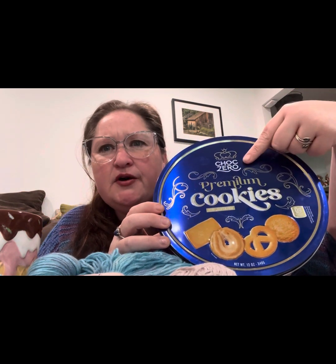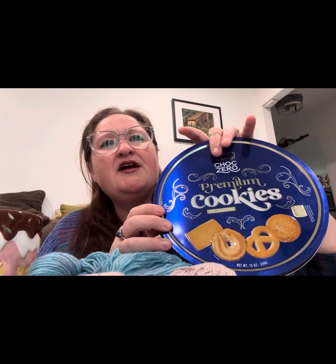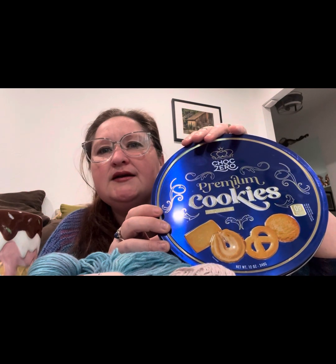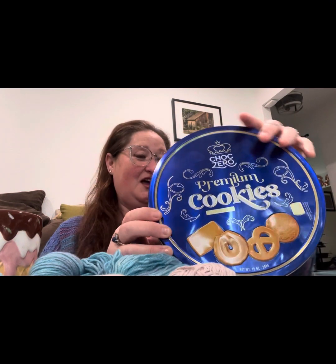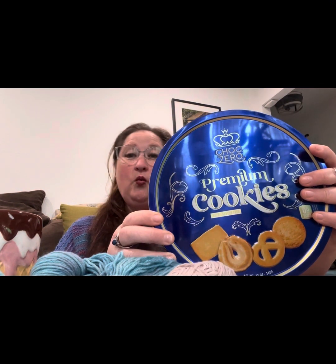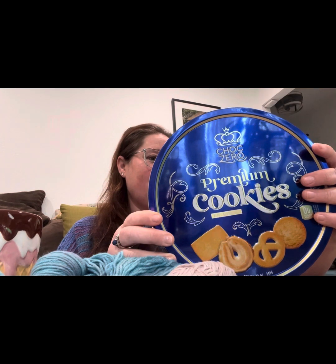Then I got to looking at this tin. This tin's a little different than the typical. Usually they're, I think, Danish? They're Danish butter cookies. Looking, Chalk Zero. Well, that's a very familiar brand to me. Where do I know that brand? It is keto friendly. It has 1 gram of sugar for 4 cookies.